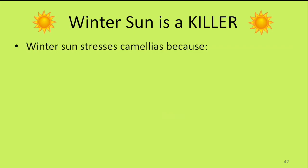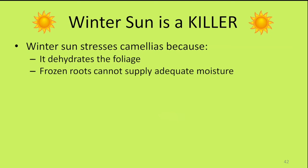And again, winter sun is a killer. Winter sun stresses camellias because it dehydrates the foliage. So when those roots are frozen, they cannot supply adequate moisture to the leaves. The frozen roots and the frozen stem can't get that water or hydration up to the foliage, and you end up with brown leaves. And if it happens enough, the leaves will actually shrivel and die. If it happens just a little, you'll see bronzing on the foliage. You'll see like a little brownish tinge to the plants, or like an olive green when it should be a dark green. You'll see this too on other plants like azaleas and rhododendrons, but they're hardier and they can survive it better.